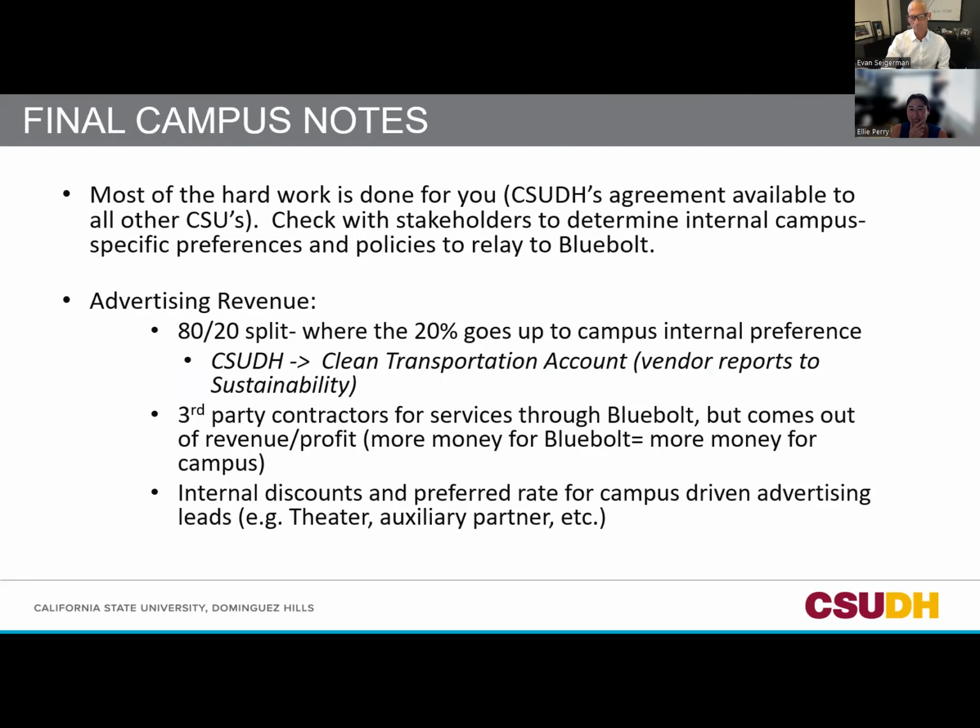This contract, especially for CSUs, the CSUDH agreement, most of the hard work is already done for you. You could literally copy paste our agreement and be almost good to go, obviously minus the internal campus specific things that I mentioned earlier in my presentation. Again, just check with your stakeholders in terms of your internal campus specific preferences and policies, and make sure you're relaying that to Bluebolt, bake it into your contract if you need to.